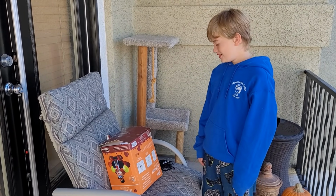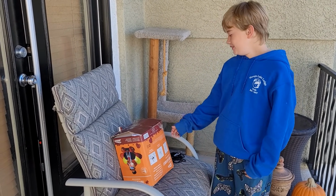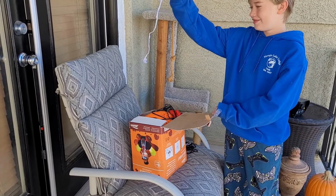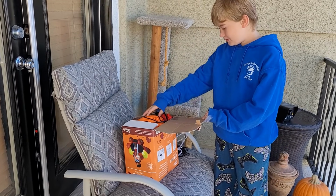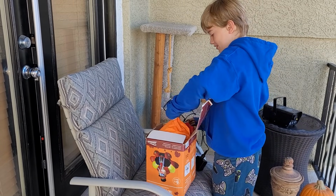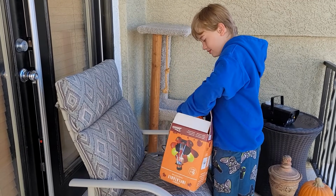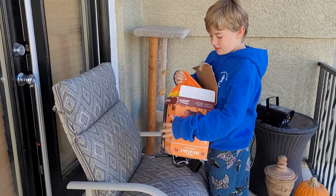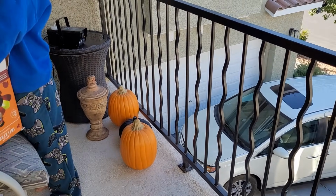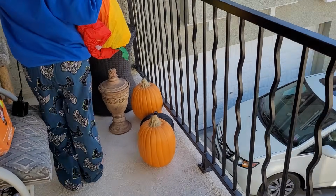Our Halloween decorations are all put away, and as in tradition, Jake is going to put up our inflatable Thanksgiving turkey. He is huge. He's 6 foot tall, and it amazes me how he always fits nicely in his original box. But Jake is going to pull him out. We'll plug him in and set him up here on our balcony. I left some of the pumpkins out. I thought they might look quite nice with him. These are the plain ones, not the jack-o'-lantern pumpkins.